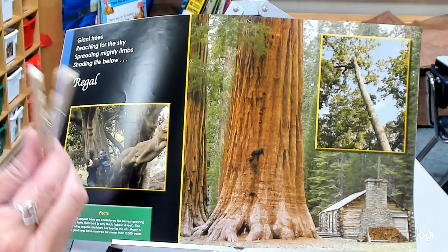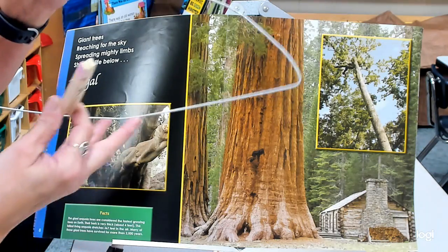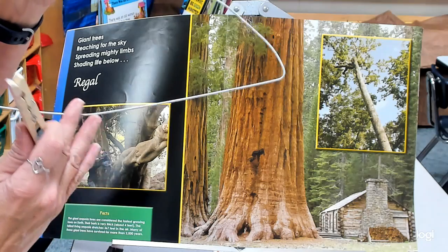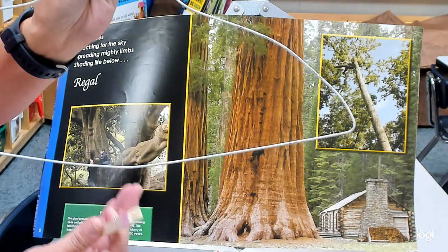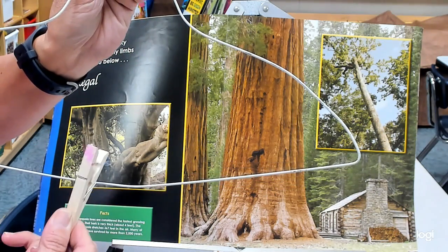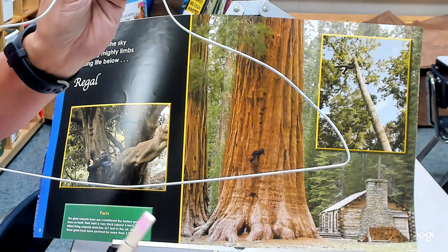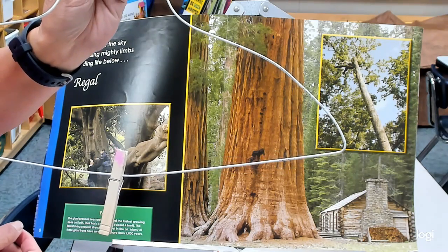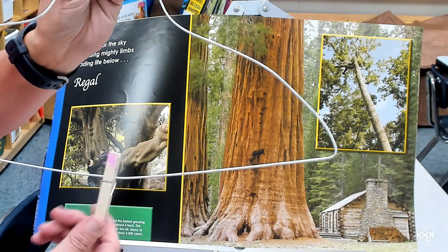Now, using that information, if I put that on my tree branch, do you think this will bend? Will it hang down? Predict. What do you think is going to happen? I predict that, when I hook this on, it is not going to bend. What do you predict? Let's try it. It didn't move, did it? This is so light that it didn't cause anything to happen when I put it on.